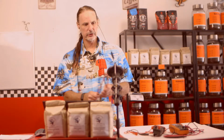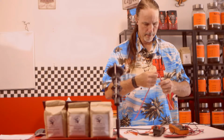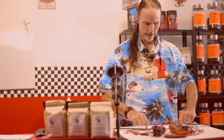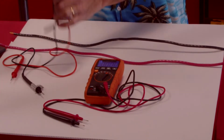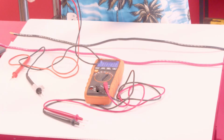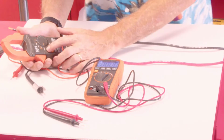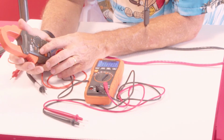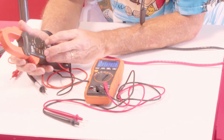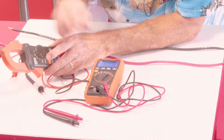So in most systems, you will have something along the lines like this, where you'll have a positive and a negative wire. Now, what you're going to want to do is place the amp meter, and you can turn this to amps. Now you have to pay very close attention when you're buying one of these. They have lots of different functionality, and the basic functionality that you need, you can get for $10 or $12.